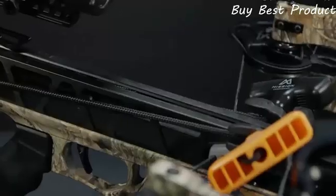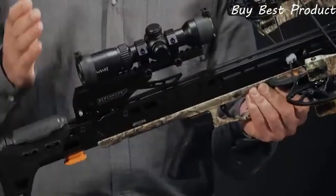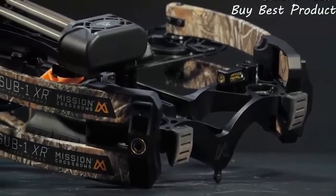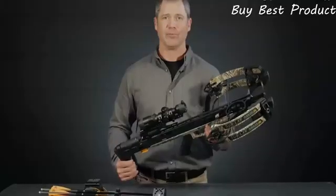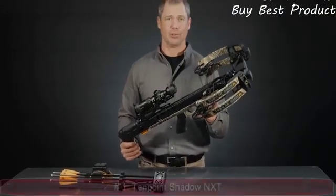The Sub 1 XR was built for the high-performance crossbow hunter, somebody who's looking for bows with speeds over 400 feet per second, but still delivering groups that are sub 1 inch at 100 yards in a small, compact platform. So if you're looking for the pinnacle performance, the new Sub 1 XR is a crossbow for you.